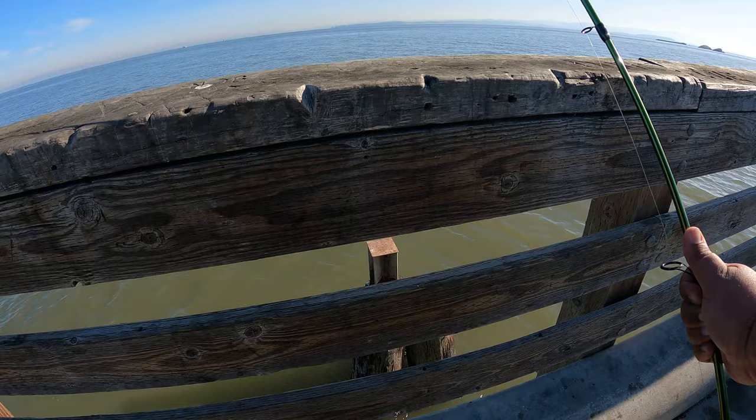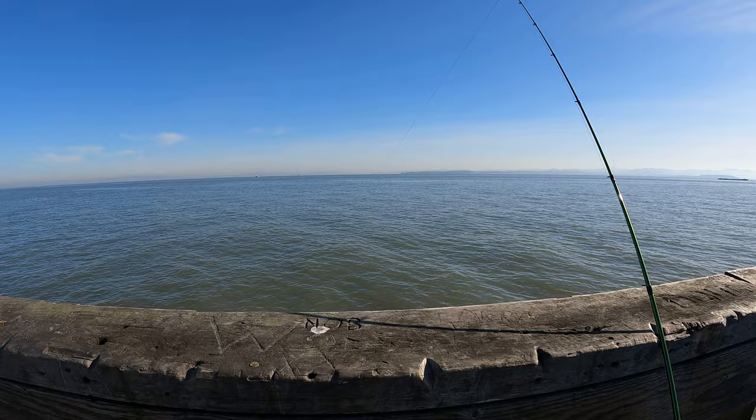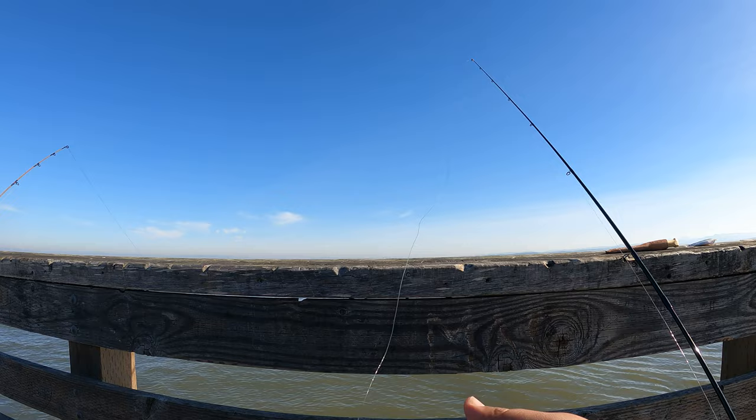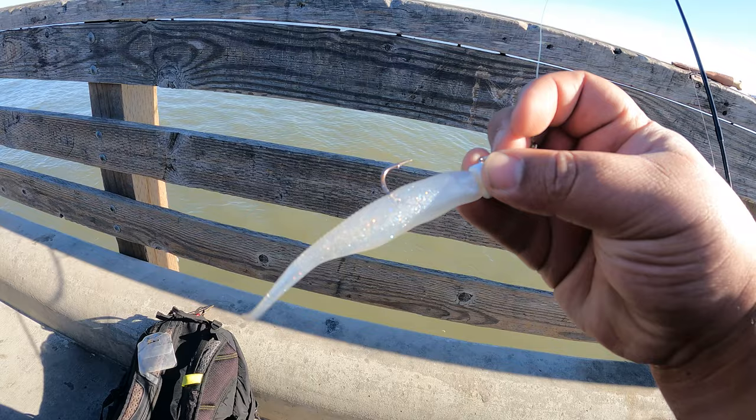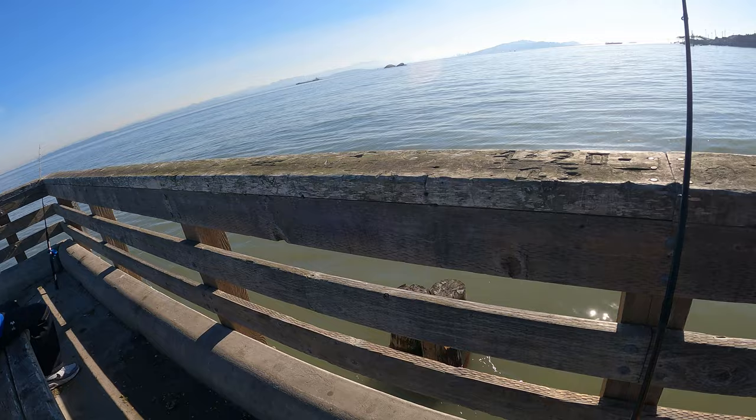We're using a fresh caught mackerel as bait. So hopefully that'll be a good little snack for someone. Look at that. If that don't look like a good fish snack, I don't know what does. See if we can get a halibut or a striper to come play with us. Alright, we got the bait lines out.